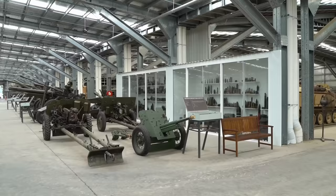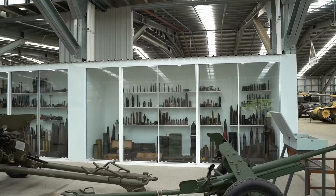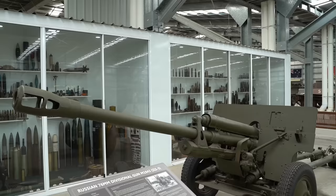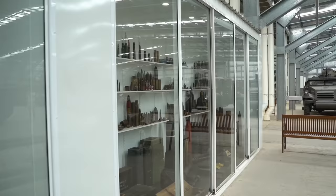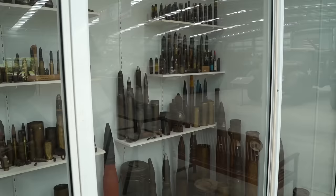This is our ammo collection. Half of this belongs to the museum, and the other half belongs to Daryl from the workshop. He's an avid collector and passionate about militaria. It's a big job, but one day we hope to have everything labelled. But I'm sure there are plenty of enthusiasts out there watching right now that could probably name a lot of these just by looking at them.